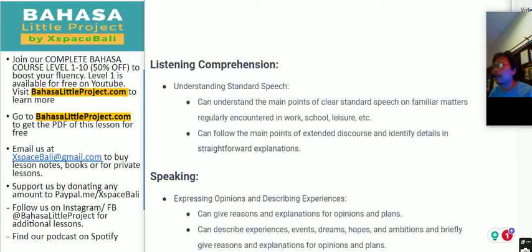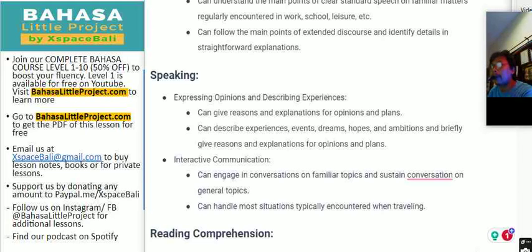But in B1, what you are expected is to be able to understand the main points of clear standard speech. If somebody is discussing their work or their school or their leisure time, you should be able to understand them almost completely. And you should be able to follow the main points of extended discourse and identify details and straightforward explanations. You may be starting to understand discussions on TV, or watch a movie or series in Bahasa Indonesia. Obviously, you probably are not able to understand everything, but you are expected to understand some part of the discussion.